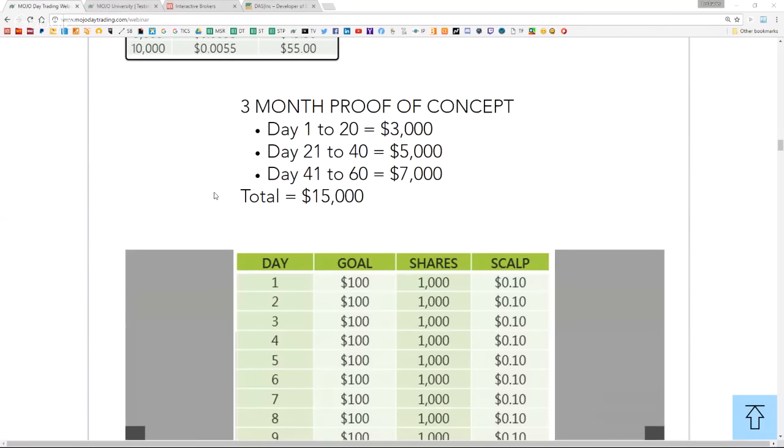90-day proof of concept for your own business. Day number 1 to 20, you're gonna make $3 grand. Then you're gonna make $5 grand. Then you're gonna make $7 grand. The first 20, the next 20, and the next 20, for a total of $15,000. You'll have at the end of those 90 days, probably an account over the PDT rule.